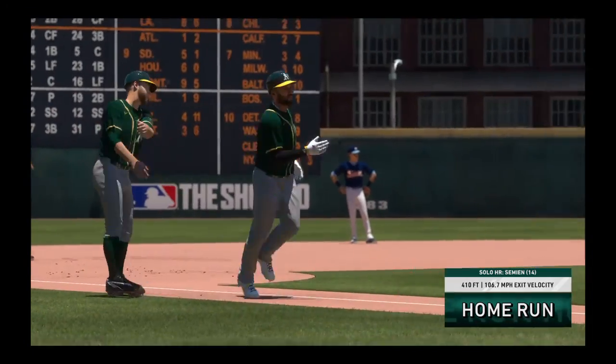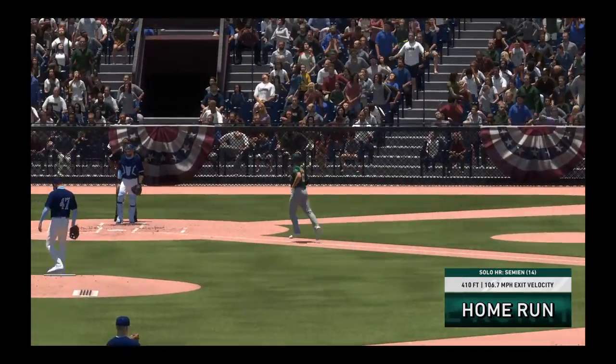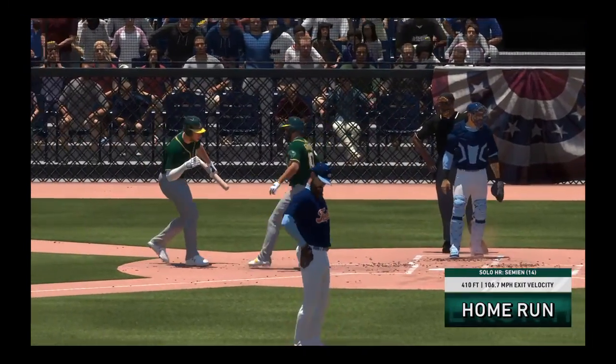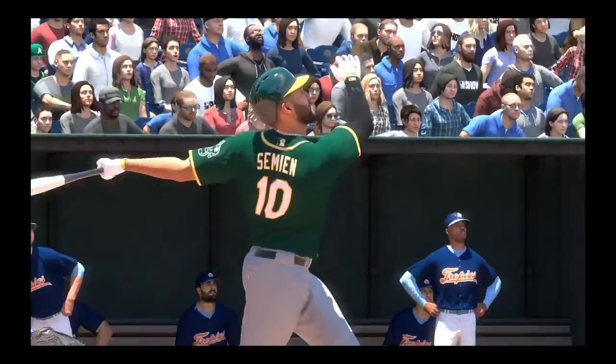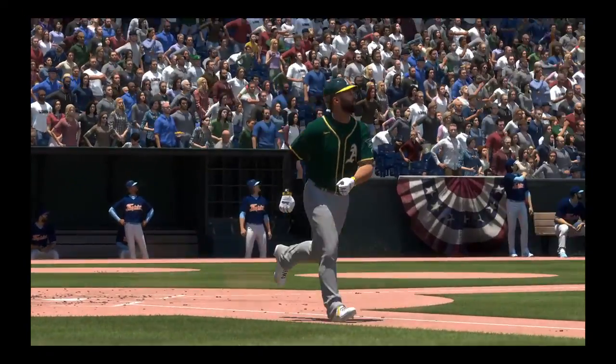It's a solo shot for Marcus Semien, number 14 on the season. As they get on the board, it's 4-1 now. Two home runs in 3 days. I'd say he's seeing the ball pretty well right now. I think it's time to start pitching around this guy.